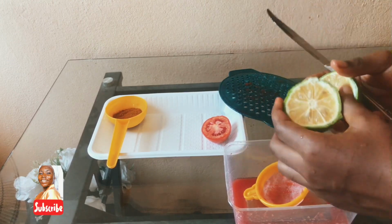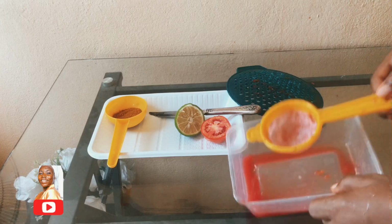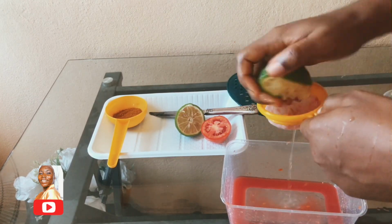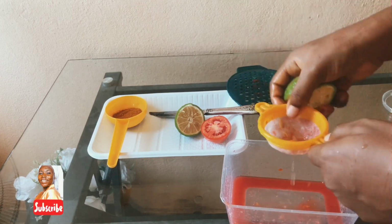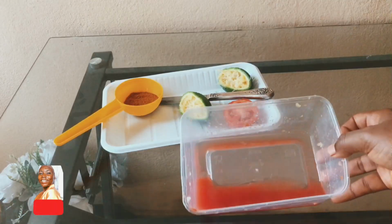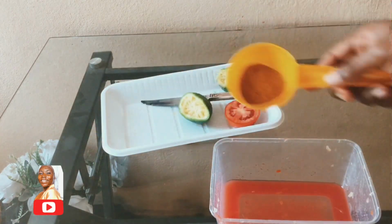So right now I'm just extracting the lemon juice as well. If you do not have lemon, then you could also reach for lime. Lime is also very, very great, guys. So I'll be extracting the first part of the lemon and also the second part. So this is the mixture of lemon and tomato.